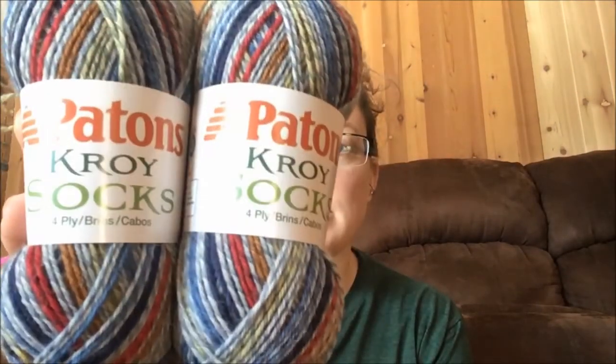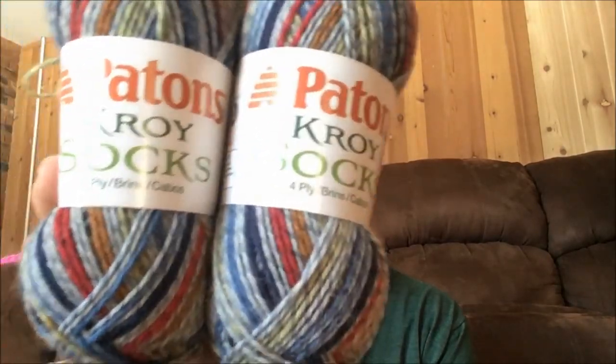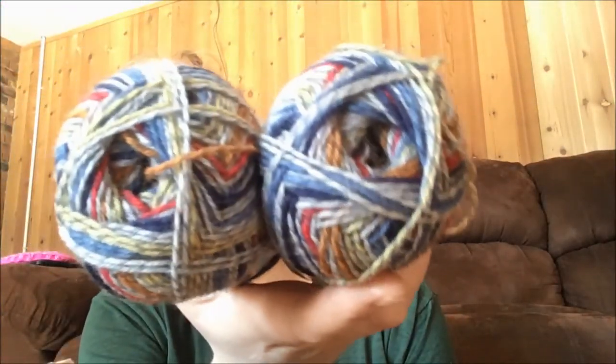So that's that. Now we have yarn, and it's all sock yarn. We'll do commercial yarn first. They had a sale on Patons Kroy. I believe it was at Joann's Black Friday sale. So I've got this color, which is blue striped rag.